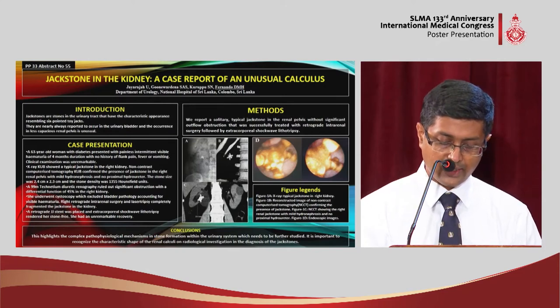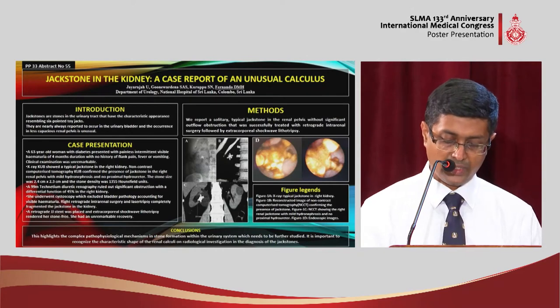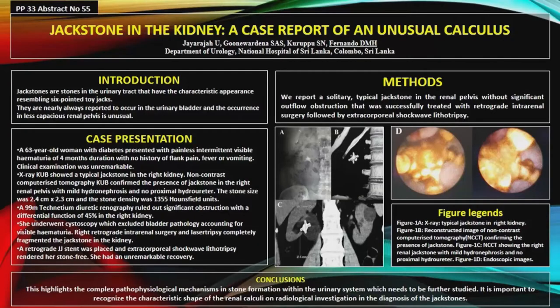And this highlights the complex pathophysiological mechanisms that are involved in stone formation inside the urinary tract. We haven't actually completely delineated all these reasons. One reason may be that these Jackstones occur in more capacious places, and this renal pelvis was a bit capacious compared to others because of this extra-renal baggy component of the renal pelvis as well.